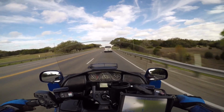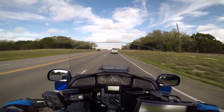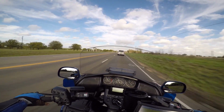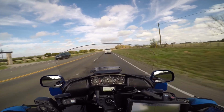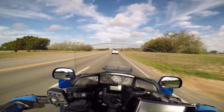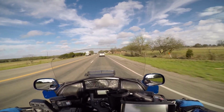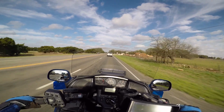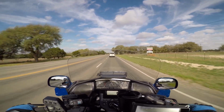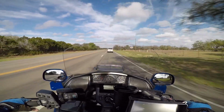I changed my oil last night. It was at 4,000 miles, and normally I use Rotella T6, which is a 5W40. I've been using it for years, but I tried something new this time and I kind of like it so far. I bought Valvoline full synthetic 10W40, and it's made for motorcycles, so wet clutch kind of stuff.